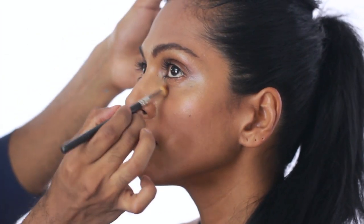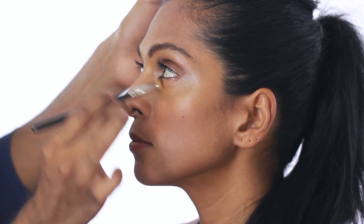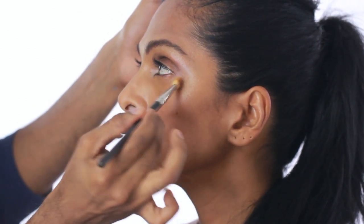Pick it with the brush and just apply it there, on the inner corners of the eye and the under eyes. I'm just blending this concealer in the area around the eyes.